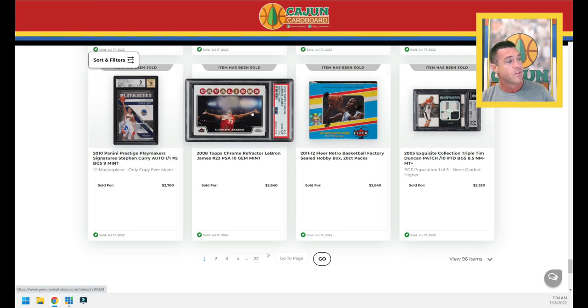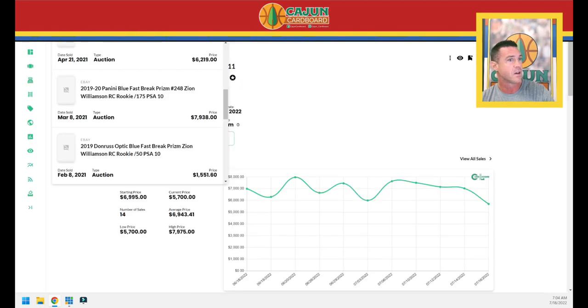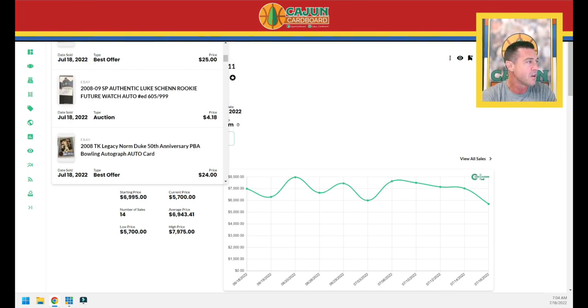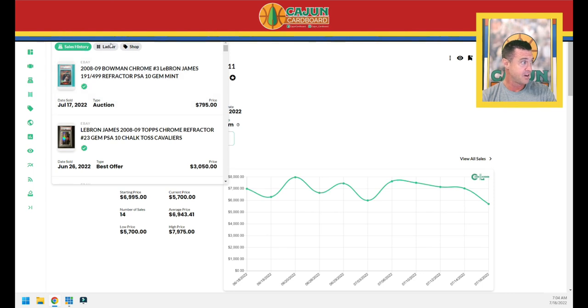Another Steph auto. The Chalk Toss refractor PSA 10, 2640. This is another card that's come down. Let me go back. Yep. Let's look this up. 2008. We got to look this one up, guys. 2008. I have this card, so I'm a little bit selfishly interested in this one. Let's go refractor. Let's go PSA 10, and let's find it in the card ladder.